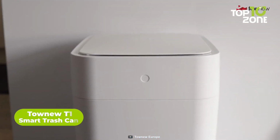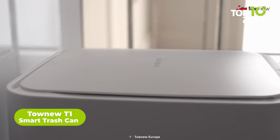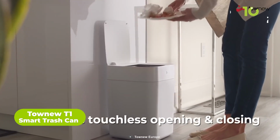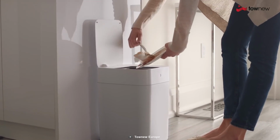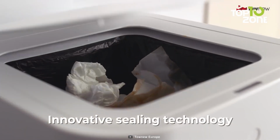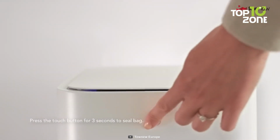Say hello to the future of waste management with the TOWNEW T1, the world's first trash can that takes the hassle out of trash duty. This ingenious smart trash can doesn't just contain your waste. It seals and changes the trash bag for you, ensuring your hands stay pristine.